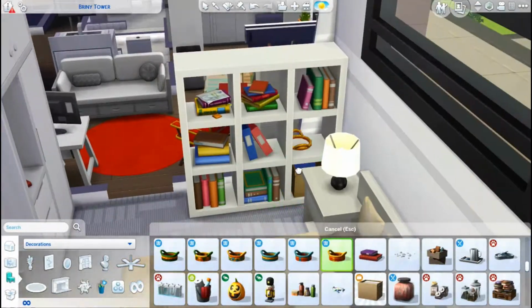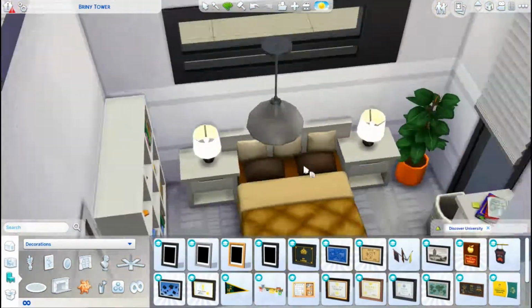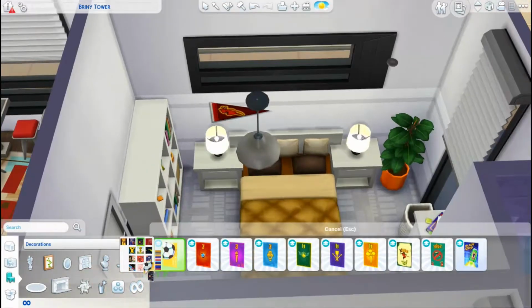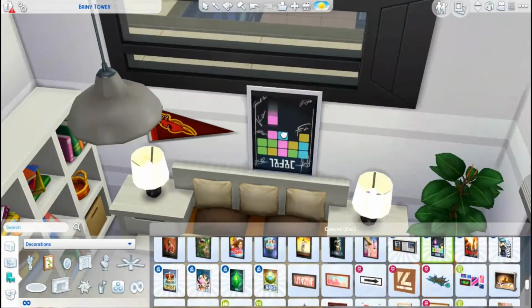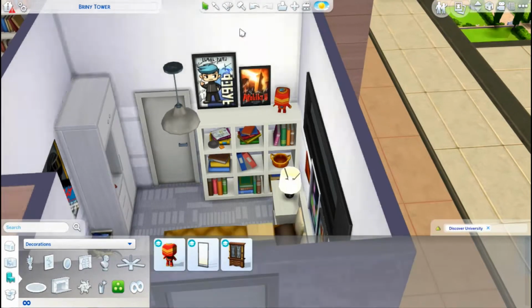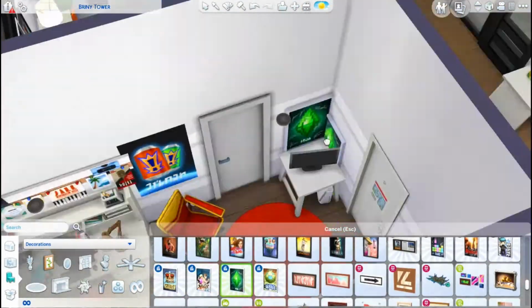If you play in this house, or not house, I keep wanting to call it a house, it's a dorm building, but if you play in this dorm with these Sims, there will be 6 other random roommates generated by the game. And the 6 other bedrooms that are empty, I didn't leave them completely empty. I added all of the regular dorm kind of stuff. I added a bookcase and a desk, and they all have built-in wardrobes.